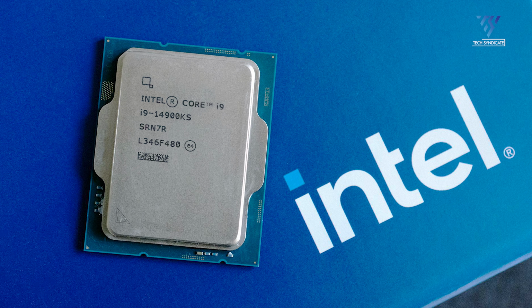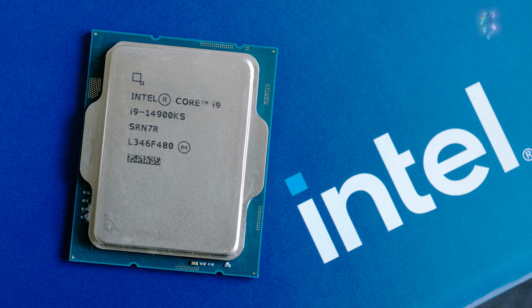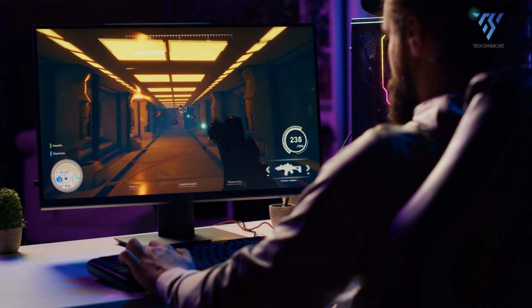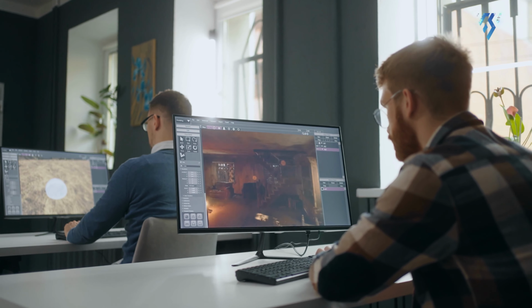Overall, the 14900KS is likely to be the fastest consumer CPU on the market, excelling in both single-threaded and multi-threaded applications. However, users must consider the potential for higher power draw and thermal challenges when deciding whether to upgrade.